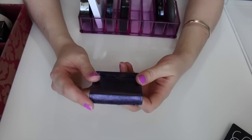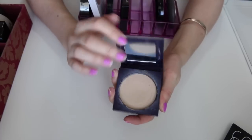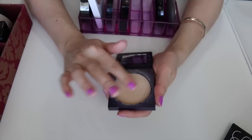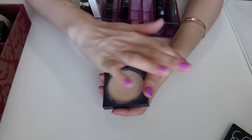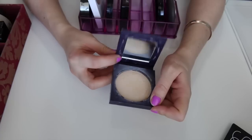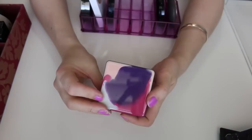So this is the Amazonian Clay Pressed Mineral Powder in Fair, and this is really, really old. It actually started getting a hard pan on it. I can't decide if I want to get rid of this. I haven't really been using it too much. I put it in my to-use pile, but I haven't been using it. So I'm gonna put this aside. This is a maybe. I don't remember loving it.